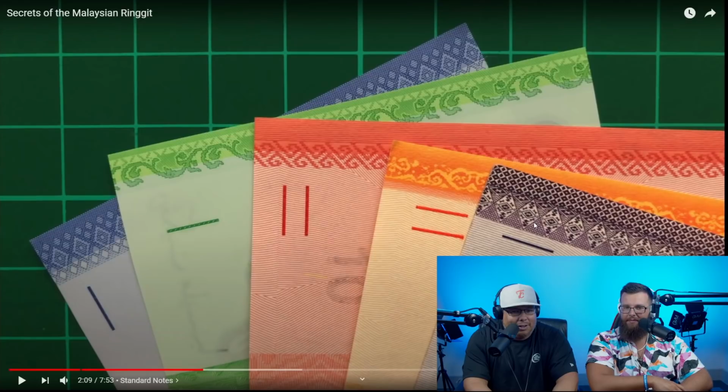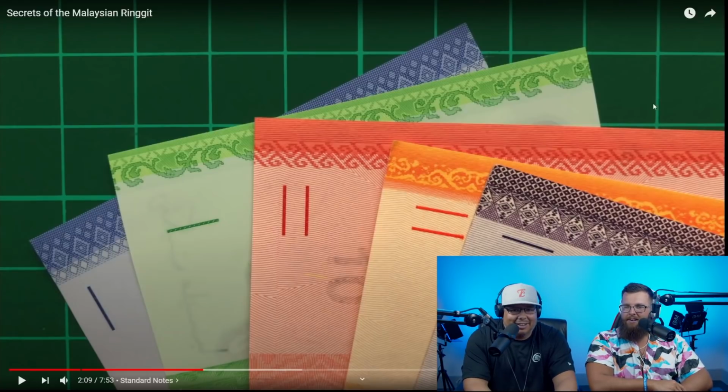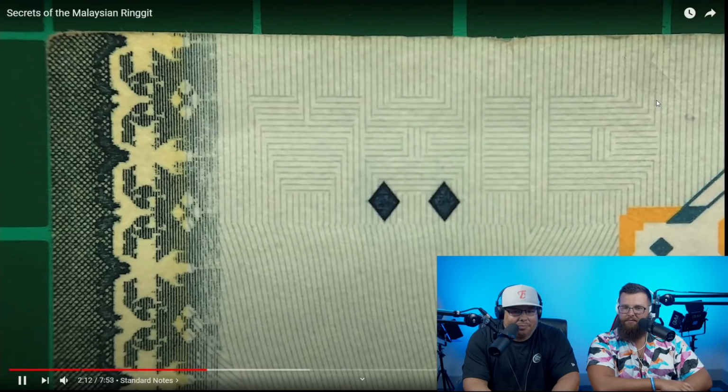Like they have different textures and materials and bumps and, I mean, microscopic printing. That's probably why the American dollar is so bland, because it stays true to the fact that it costs $1, it's worth less than $1. Yeah, it's insane. Of the 50, which features 2 raised diamonds instead.